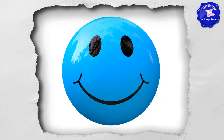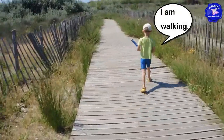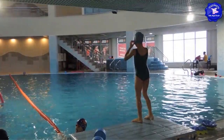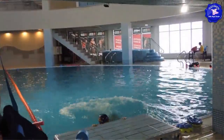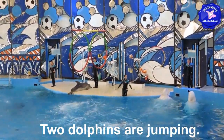The boy is walking in the snow. He is 7. I'm walking. I am walking. The girl is jumping into the water. Two dolphins are jumping. The man and the dolphins are jumping.